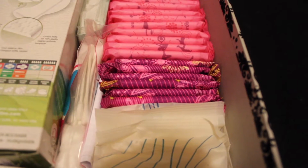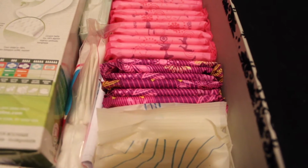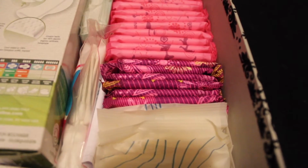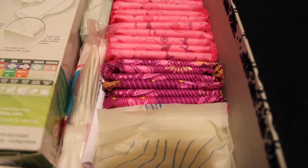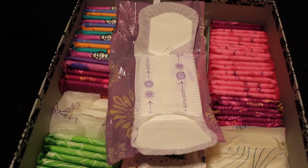Moving on, I have my Always Radiant Regulars. I tend to use these for cup or tampon backup on my heaviest days because like the rest of the Infinity line, they are not that absorbent. They look like this, and like the rest of the Radiants, smell great, but are not very absorbent.